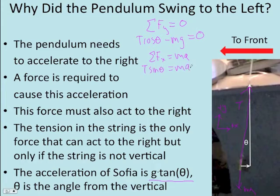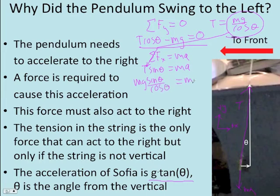And I have two unknowns, the acceleration and T, but I can take this equation and solve it for T. I get mg over cosine theta, and I can put that in the tension here, so I get mg sine theta over cosine theta equals ma, and the mass divides out on both sides. And you might know that sine over cosine is equal to tangent. So I get g tangent theta equals the acceleration. And so you might try going back to that video and seeing if you can measure an angle, but again, the little bit of vibration makes that hard.